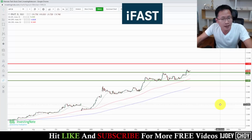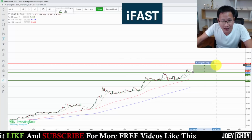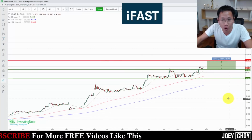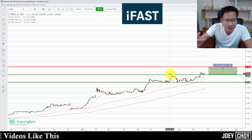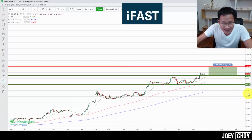So let me just draw some upside targets for you. As I say right now, $9.50 would be the new support level. And why 950? Because originally, as I say, 950 was the resistance level, and it seems like we have broken through there. Over the past 2 weeks, we are indeed holding above this 950, so it firms up this resistance as a new support level.